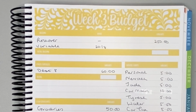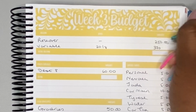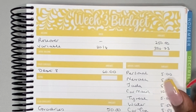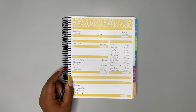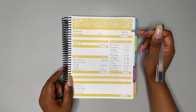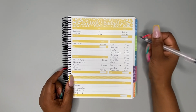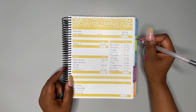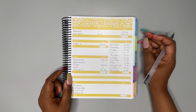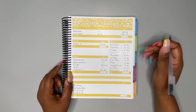And then in terms of variable income this week, we had £370.73. So this week has been a really good week in the shop. After last week's groundbreaking numbers, it might seem like it wasn't very good, but I know it's brilliant. It's above average from what I usually have, so it's really good. I feel like last week was definitely a one-off, like the TikTok went viral and I was inundated with loads and loads of sales. So this is a really good normal week for me.